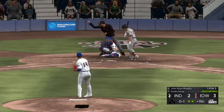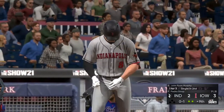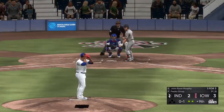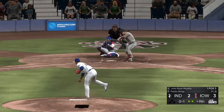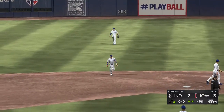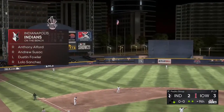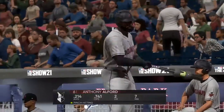Standing in now, John Ryan Murphy, as he takes a cold strike at the knees, it's 0-1. He's got a hit in three at-bats to this point. Ball sent back up the middle. That's through for a base hit, his second of the ball game. And if you start wondering about what's left on the bench, there's a look at what they have to choose from. Anthony Alford will be called upon here to hit with the game on the line.